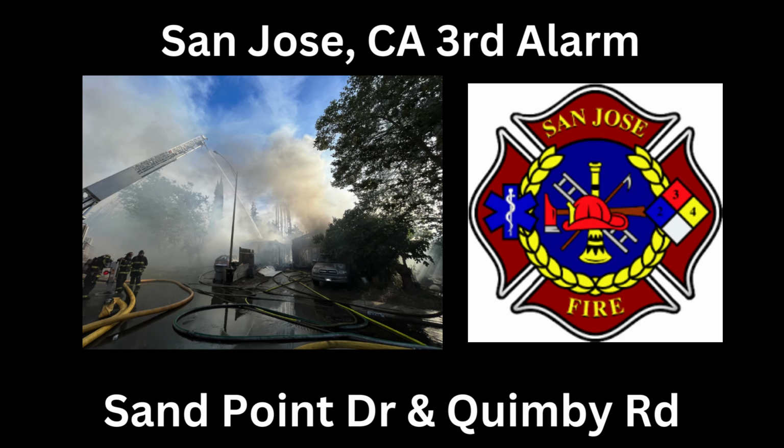Sandpoint IC, Command 21. IC, Safety on command. Safety, go to IC. IC, Safety on command with an update. 2679 and 2683 both have gas-fed fires. They are burning freely in between the 2 homes. Personnel in the area know not to go past the meter. If we have any fire behind them, we have to hit it from the Delta side of both structures. IC copies, both 2679 and 2683 gas-fed fire. Any chance we can get someone in there and shut those gas lines?